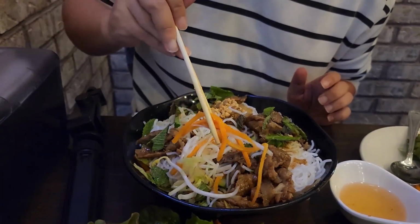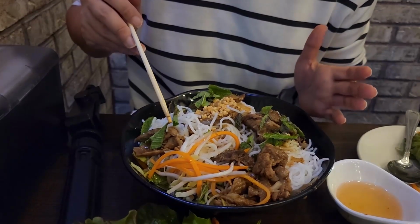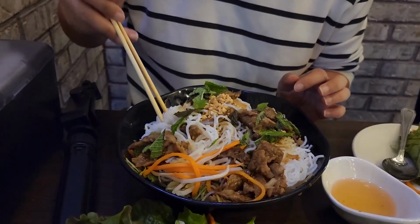So they put a little bit of sour on it. Everything is just very healthy. You want to eat that, you don't even want to stop. Doesn't feel greasy, doesn't feel stuffed. That's the key word I'm using.